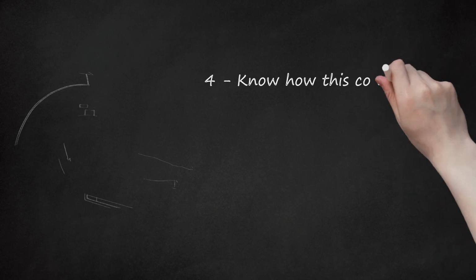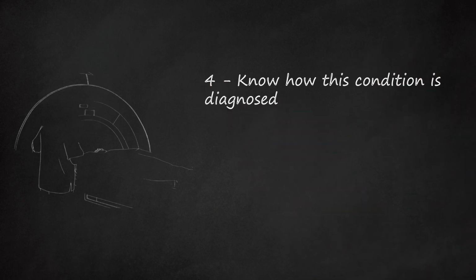4. Know how this condition is diagnosed. Diagnosis mainly depends on the symptoms that a recently pregnant woman is experiencing after her birth. If she felt any of the previous symptoms, like excessive swollen legs, feet or face, very strong unusual headache with severe pain, blurred vision, chest or upper stomach pain, she should see her doctor immediately.